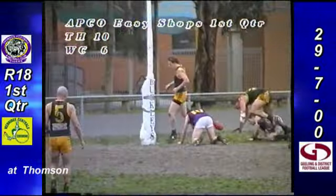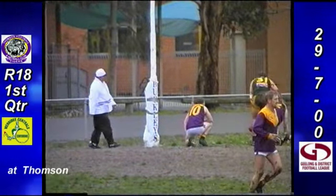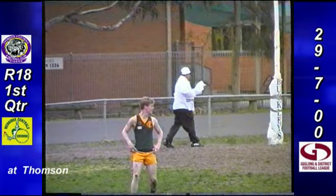Well, it's going to be forced through by the Thomson defence. So great defensive work by both sides in the game so far. At 16 minutes first quarter, Victory Trophy Centre scoreboard, Thomson 1-4-10, Werribee Central's 1-1-7.